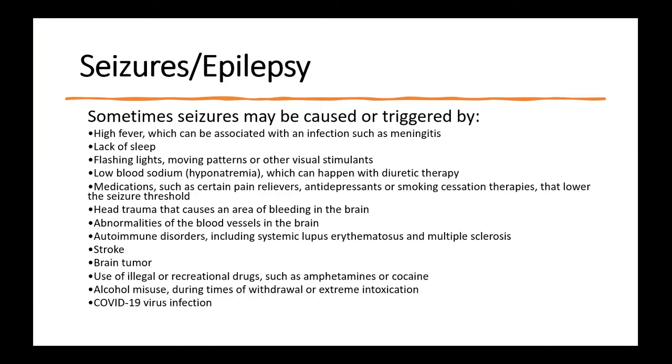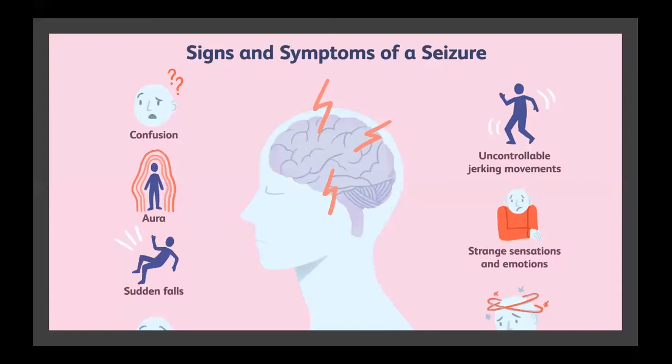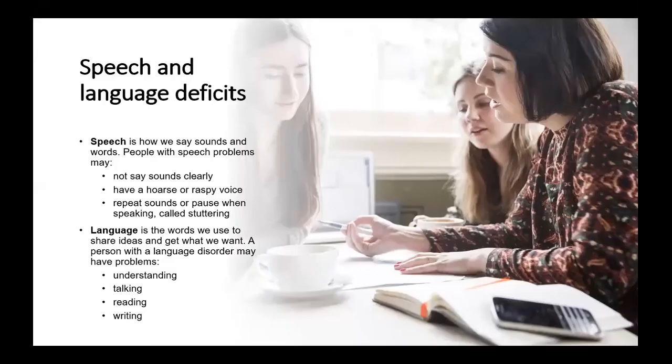And then medical conditions. Certain medications, as well as decreased salt in the body or decreased glucose, may also trigger a seizure. Certainly anything that is structural in the brain, such as bleeding, a stroke, a tumor, use of illicit drugs, alcohol, and COVID-19. Patients can present with seizures as the first manifestation of COVID. So these are some of the signs and symptoms of seizures that we see in Leigh syndrome and mitochondrial disorders.